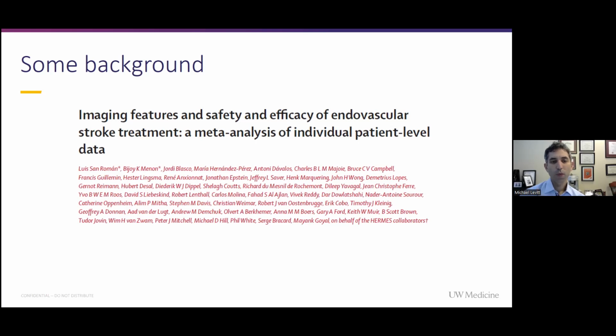So the HERMES collaboration was an individual patient level pooling of all of the major stroke trials in the 2015-2016 time period. So there's a lot of information here about patients who were randomized to either thrombectomy or medical management across a wide variety of settings. They pulled all the patient data, so instead of the MR CLEAN trial and the ESCAPE-NA1 trial and the SWIFT PRIME trial, it's all pushed together, since many of the trials had similar characteristics, to give a really fully featured indication of how stroke thrombectomy did in the randomized controlled trial setting.